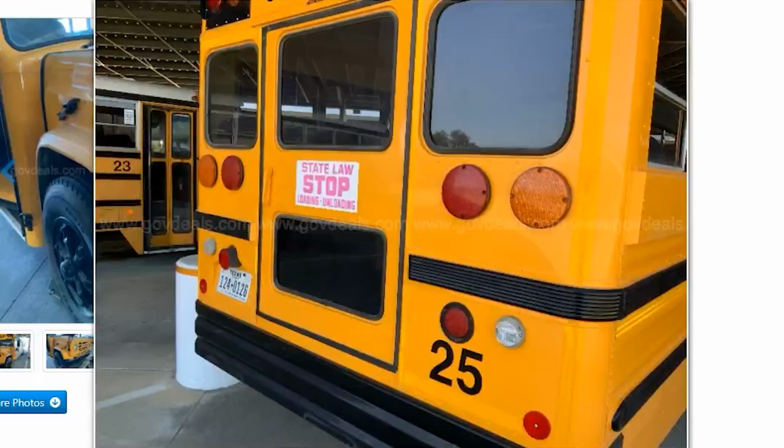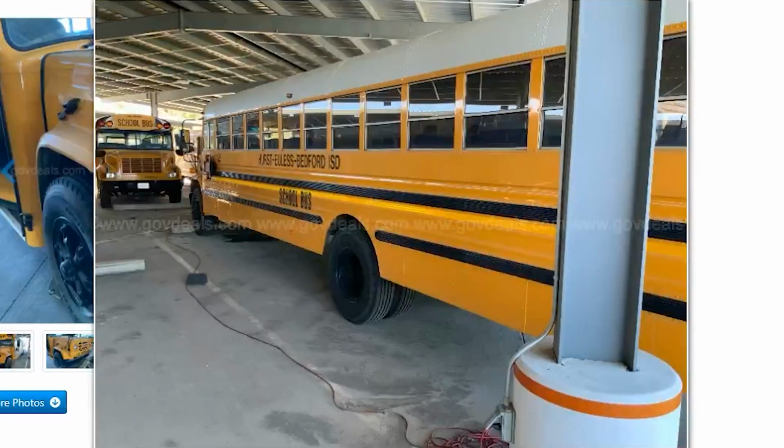Also something that's not extremely common in Texas, you see it here and there, is that stop state law on the back. There's a better view of the driver's side. And yeah, that's the reason why I want to show you this specific lot. I want to see if we can find these and see what other treasures they have back there. If they kept a bus from 1987 in service until 2021, there's got to be other good stuff back there.